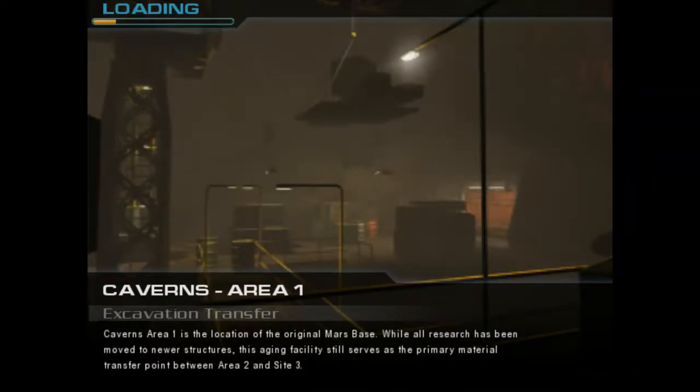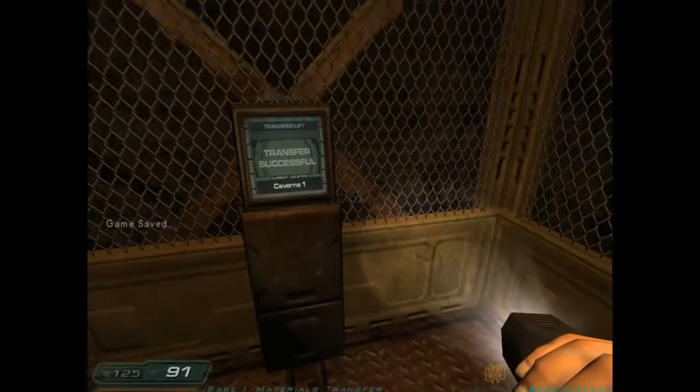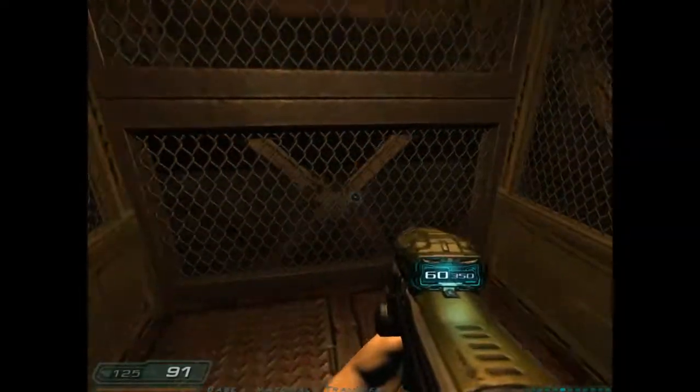Area 1 is the location of their Mars base. While all the research has been moved to newer structures, the aging facilities are still in service. I can hear the Fortnite players.